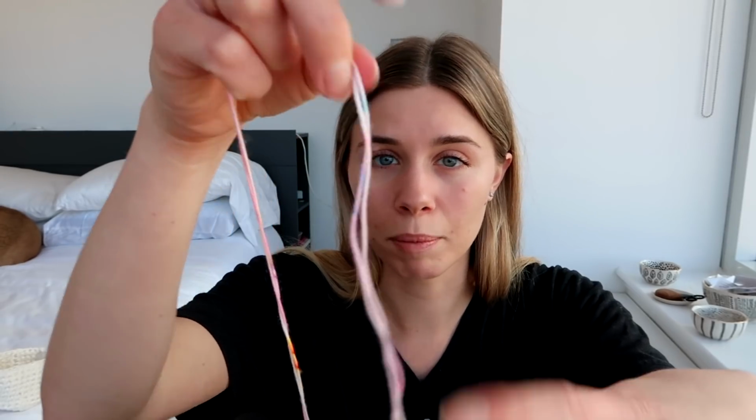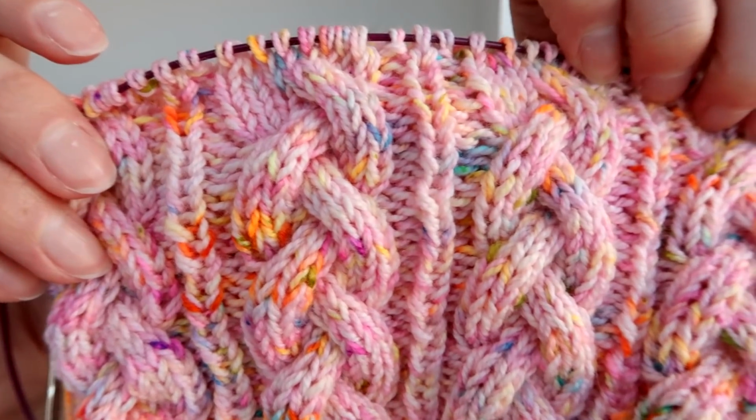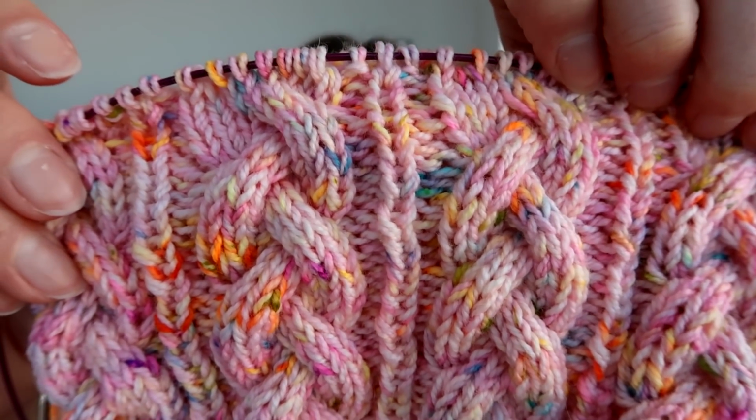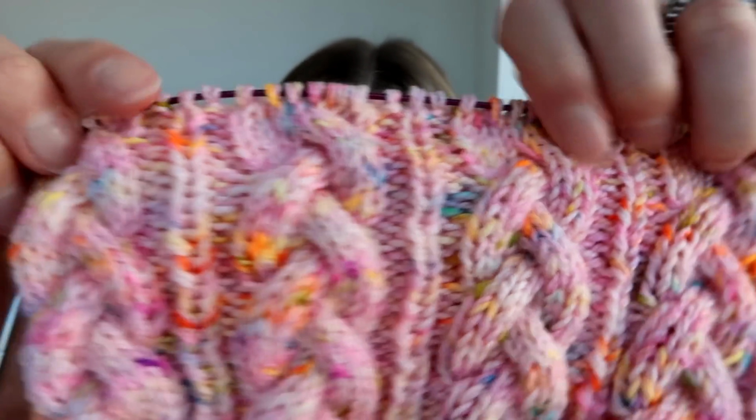So it's a DK weight pattern, but because I have so much fingering weight yarn in stash, I decided to split a fingering weight skein and hold it double. So throughout the whole thing, I'm just holding my yarns double like so. And you can see that it's doubled yarn, but it's not that big of a deal. I think it looks fine. And I really like how these colors are looking in the cables.